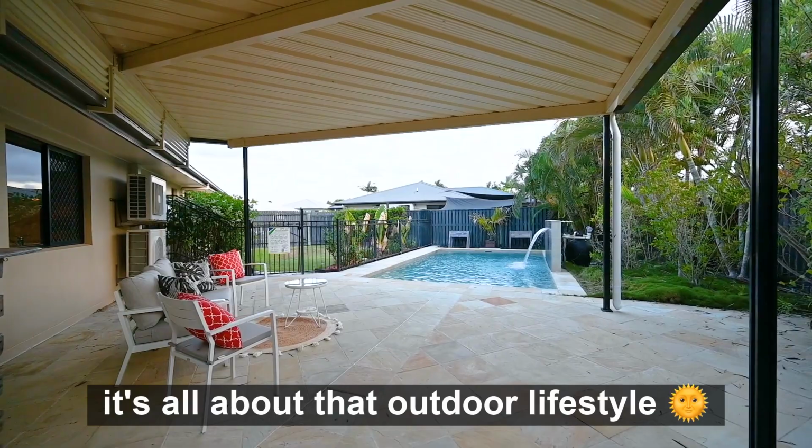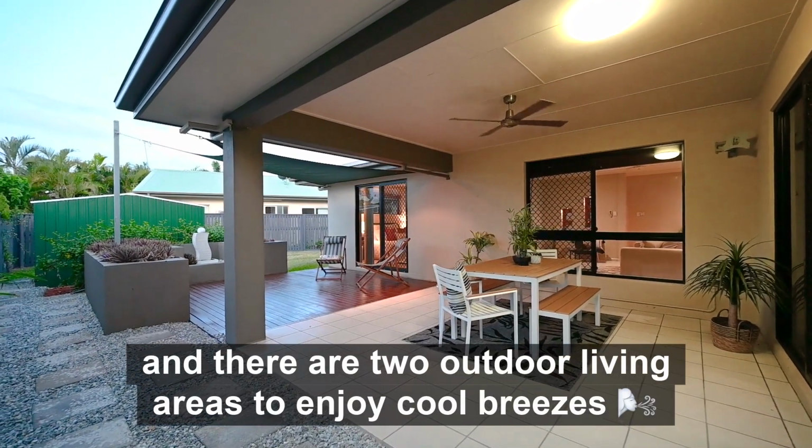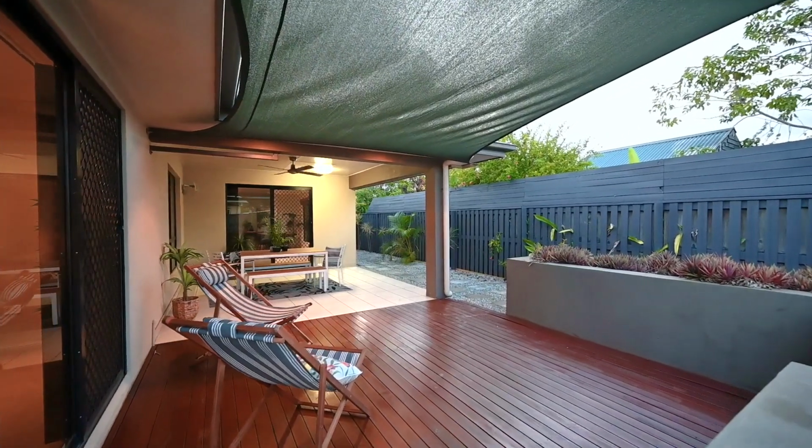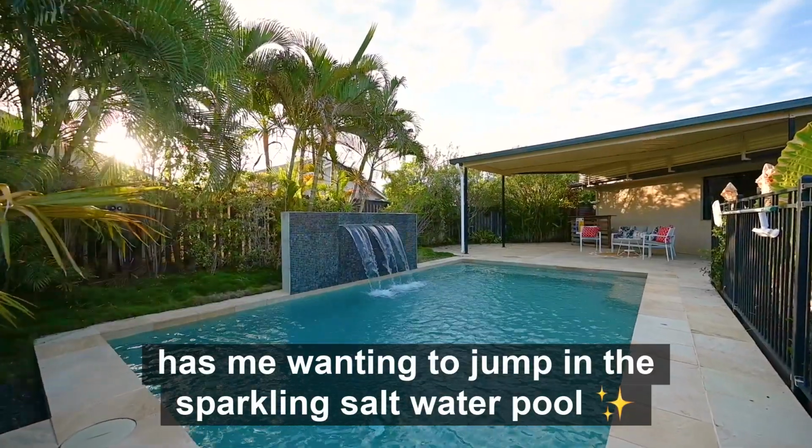North Queensland is all about that outdoor lifestyle, and there are two outdoor living areas to enjoy cool breezes off of Halifax Bay. This hot and humid Townsville weather has me wanting to jump in the sparkling saltwater pool.